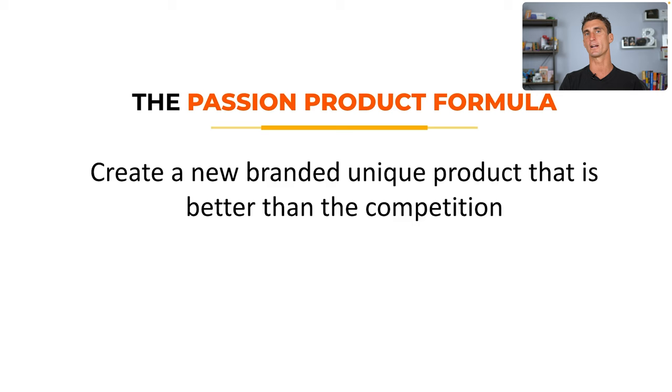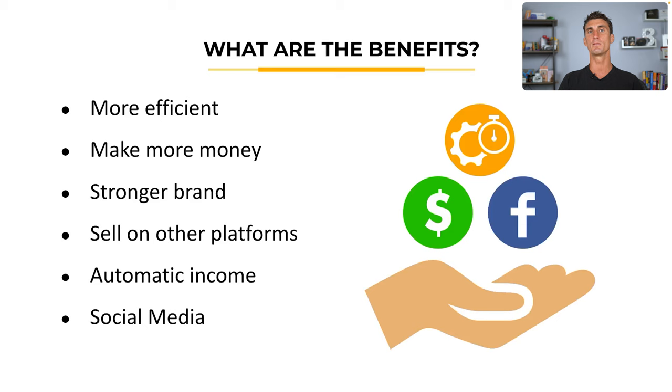It's not like that anymore. You actually need to create something unique, better than the competition, maybe some strong branding. And what are the benefits of this? Well, it's gonna be more efficient. You're gonna make more money. That's the big thing. When you're selling a premium product that's better than the competition, you're gonna make more money. You'll have a stronger brand, more brand loyalty, more people rebuying your products.